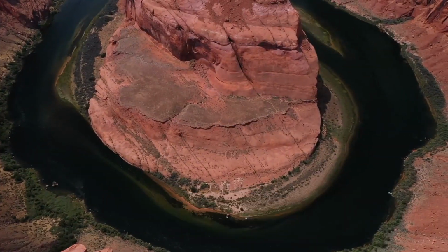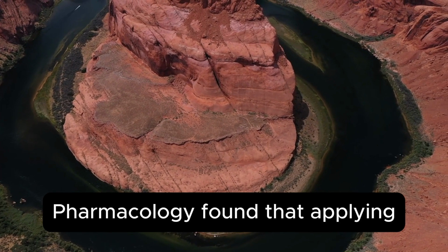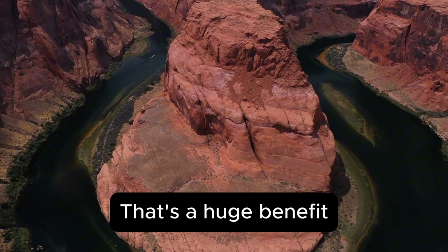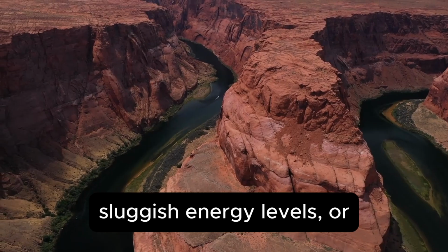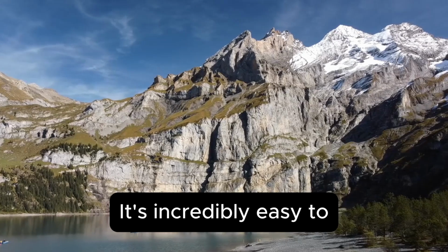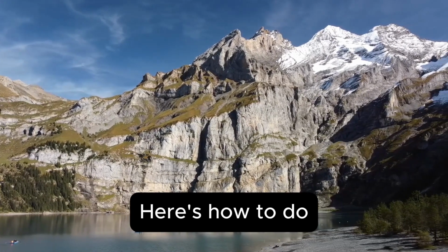Science backs this up. A 2021 study in the Journal of Cardiovascular Pharmacology found that applying castor oil topically improved blood flow by as much as 35% in just 4 weeks. That's a huge benefit for anyone dealing with cold hands and feet, sluggish energy levels, or slow muscle recovery after exercise. The best part? It's incredibly easy to incorporate into your routine. Here's how to do it.